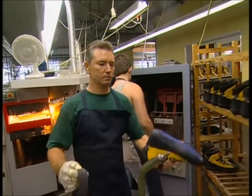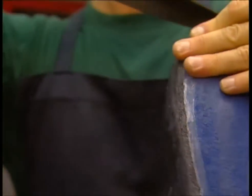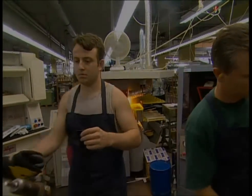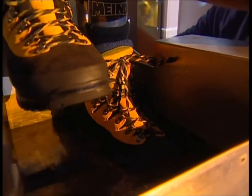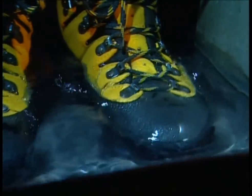Next, this operator will add a rubber layer around the bottom of the shoe. This extra protection makes the company so sure it will keep the wearer's foot dry, they can actually guarantee it. To maintain this high standard, the company regularly tests their product. They're put in this tank and left for 7 days, during which time they'll be forced to take over 300,000 steps. If they let in 1 drop of water, they fail.